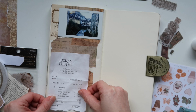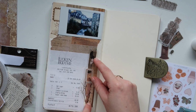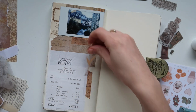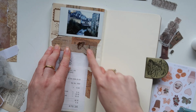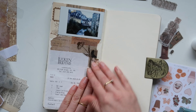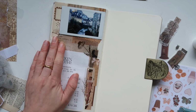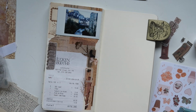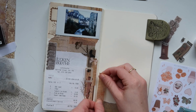So for this last spread, I used a lot of the ephemera and pictures from day 2 because, as I said, we were just smashing everything out in day 2. So this was kind of just a carry-on from that. So I kept the receipt of where we went out for dinner. I had fish and chips. It was nice. And then the picture at the top is from Dean Village. Again, I carried on with the same kind of decoration just to make it more cohesive and make it clear that it's all part of the same trip.